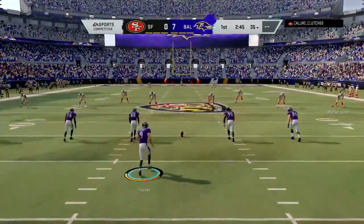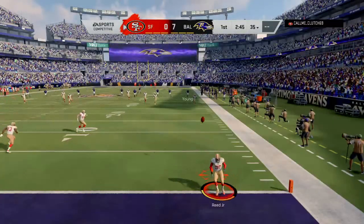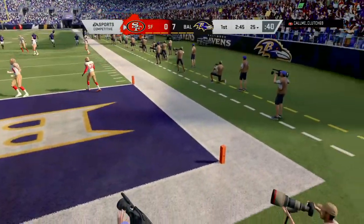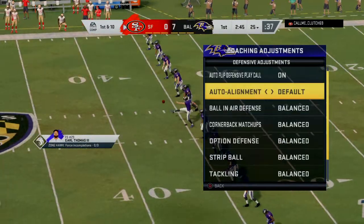Tucker now to kick it away following the touchdown. The Niners take over first and 10 at their own 25-yard line.